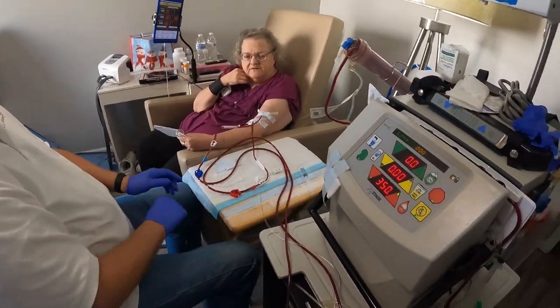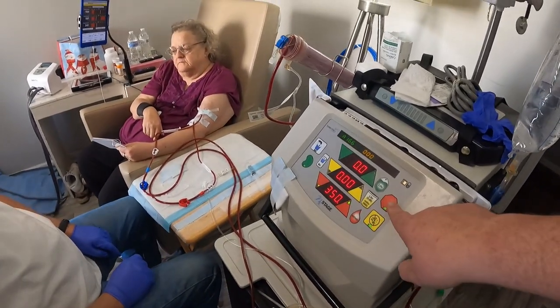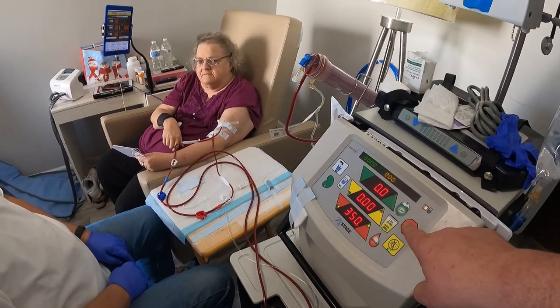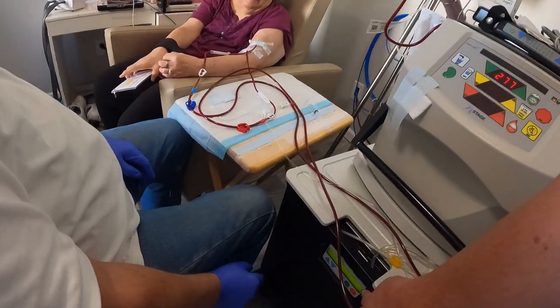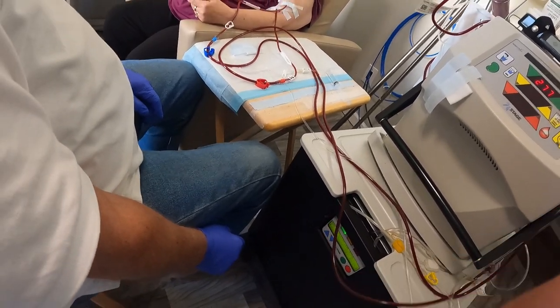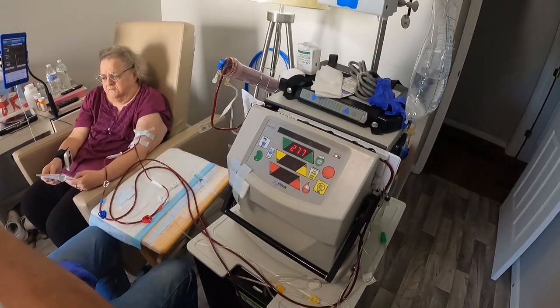Press stop on the cycler. This is the red button. Push it again until it beeps. There you go. Push stop on the pure flow, right down here. Oh, it ran the blood there. There we go. You'll notice it put 277 here.